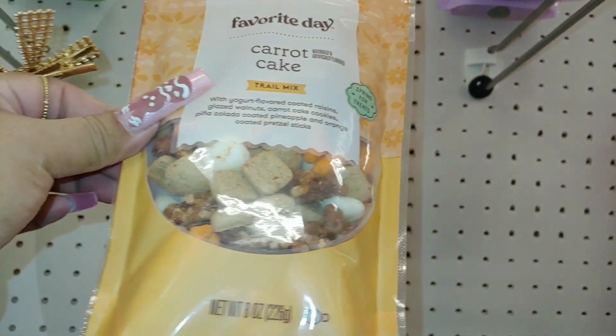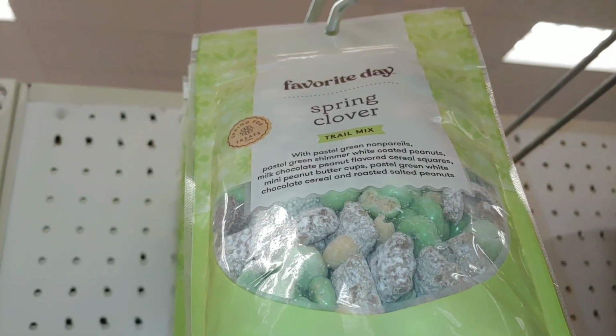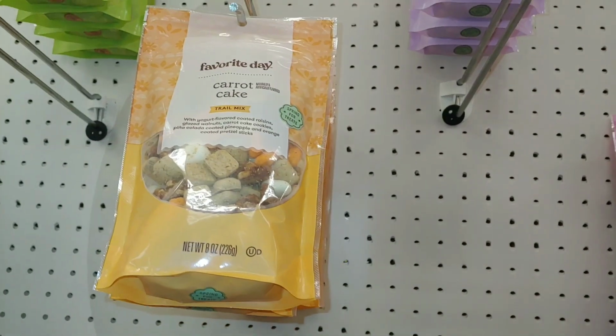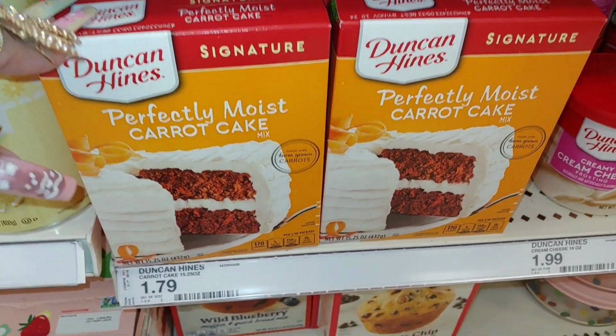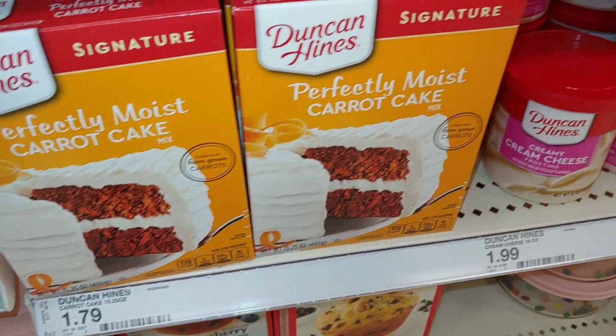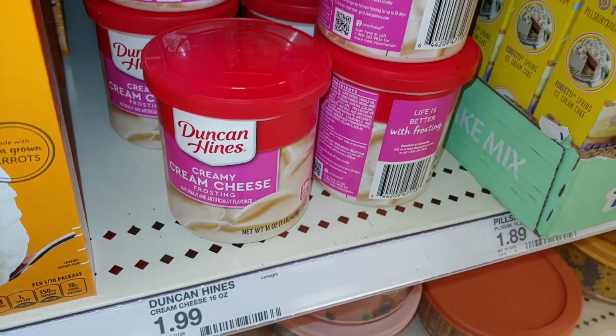And then they have the Favorite Day carrot cake, the bunny trail or bunny bait, and the spring clover. And they do have the Duncan Hines perfectly moist carrot cake for $1.80. And they have the creamy cream cheese frosting for $1.99.